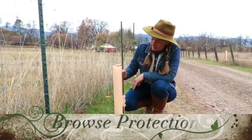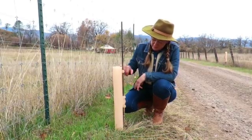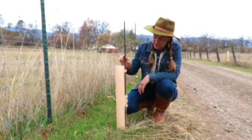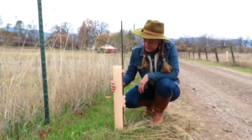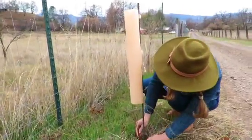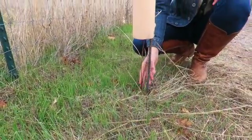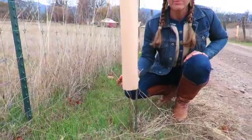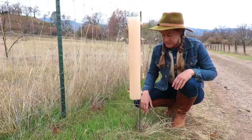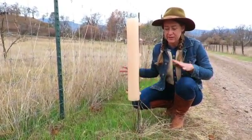So this is another type of browse protection. These are called tree tubes, and they're about 24 inches tall. We have a 36-inch piece of 1/4 inch rebar holding it in. And essentially, if you lift the tube up, you can see there's a little oak seedling under here. This one's just finishing its second season, so it's about time to replace these now with a bigger browse protection with T-posts and chicken wire around it so they can start to fill out.